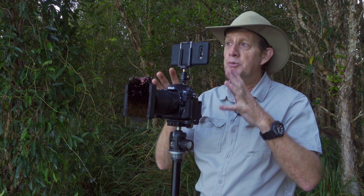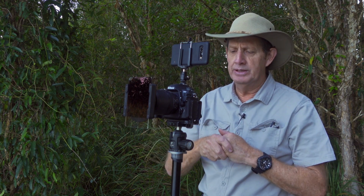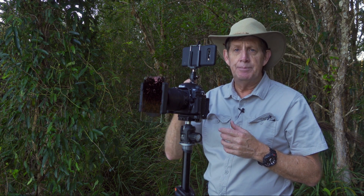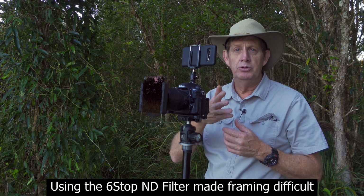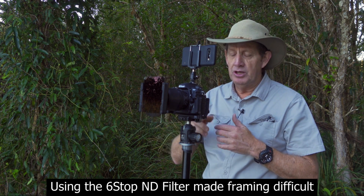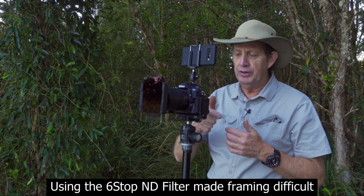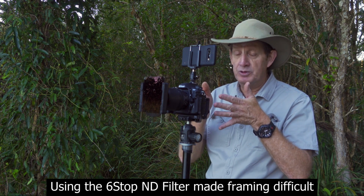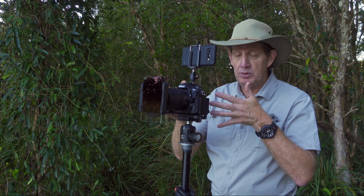How am I going to frame my image? Because it's fairly dark in the foreground here. I'm in manual mode, I'm at ISO 100. Now I've reduced the aperture to its minimum, f4.2. That's not what I'm going to shoot at. I'm just using this to frame my image, and I've reduced my shutter speed to 15 seconds. Why? Because I can see what I'm going to compose in live view here.